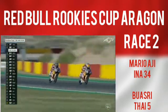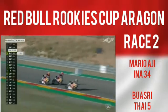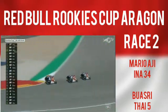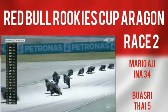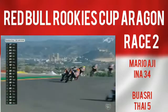Somebody's off. Somebody ran wide in the background. Yeah, I missed that. I was checking on where Zonta van der Goorburg was. He's in 23rd place. Of course, he's got in front of Alex Milan, but he's still 10 or 11 seconds off the back of the main bunch. So he's got work to do.